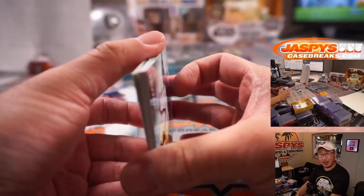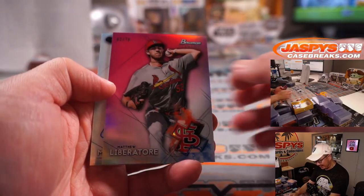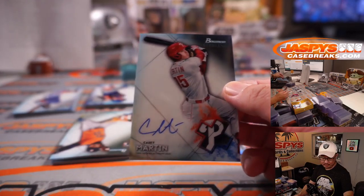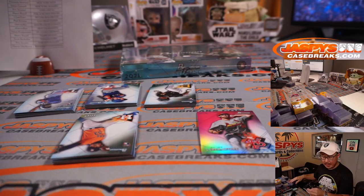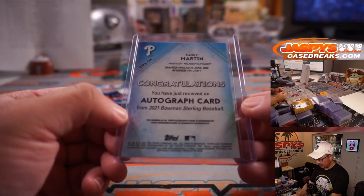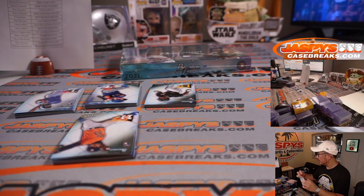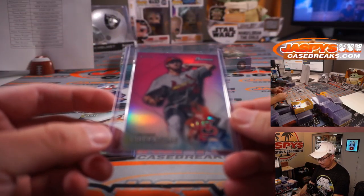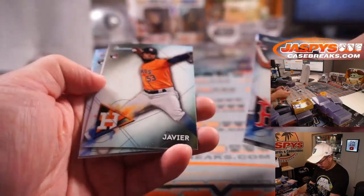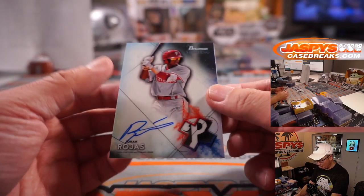All right, second to last box. Five more autographs. Thanks, everybody. Oh, we got some pink. We got fuchsia, magenta, 62/75, Matthew Liberatore for the Cardinals. That's for Adam. And then there's Casey Martin. That will be for Nancy and the Phillies. And then we've got Johan Rojas for the Fightin' Phils.